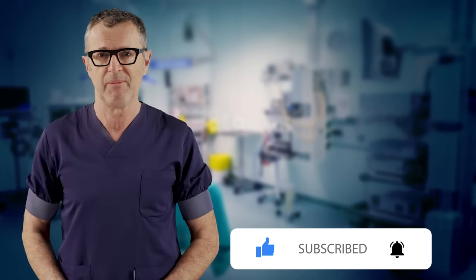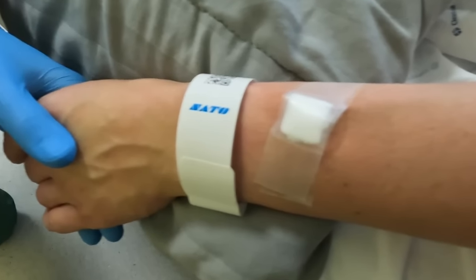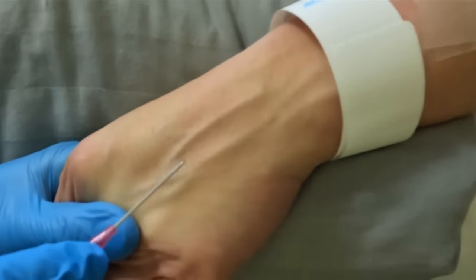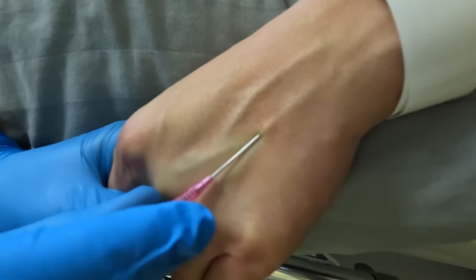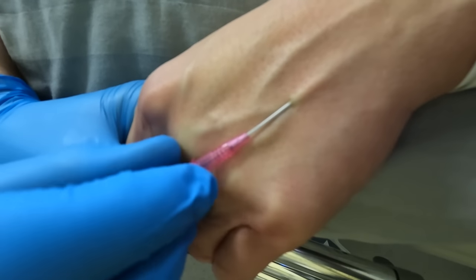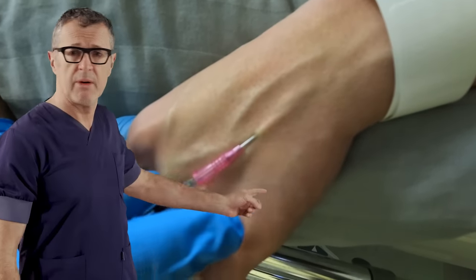Let's get started. First attempt, what is wrong with this one? Second attempt, what is wrong here? Is the needle catheter system now in the vein?